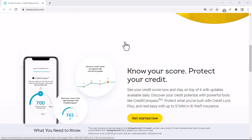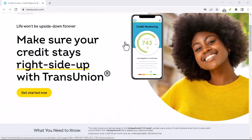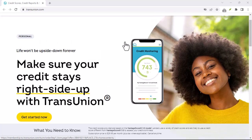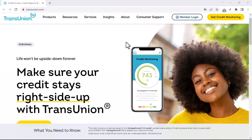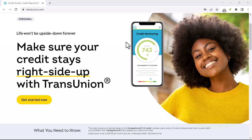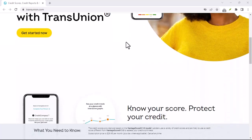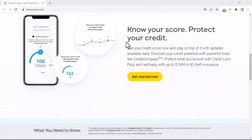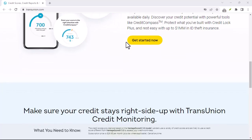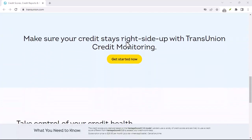So, while you can't delete your entire TransUnion account, you can dispute inaccurate information. This is a crucial step in protecting your credit score. If there are errors, like late payments that aren't yours or accounts that don't belong to you, you have the right to challenge them. To dispute information, you'll typically need to submit a dispute form either online or by mail. Make sure to provide as much detail as possible to support your claim. Keep copies of all correspondence for your records.